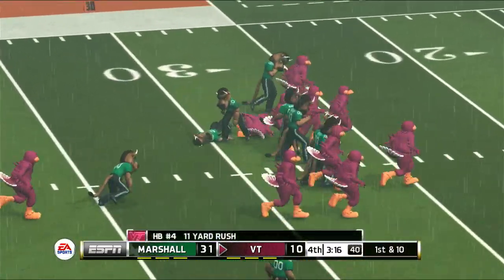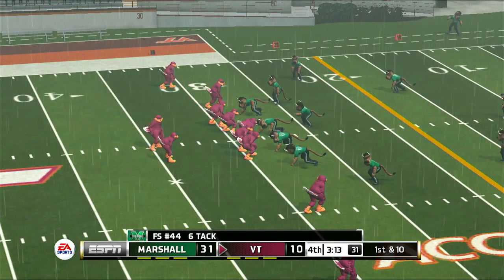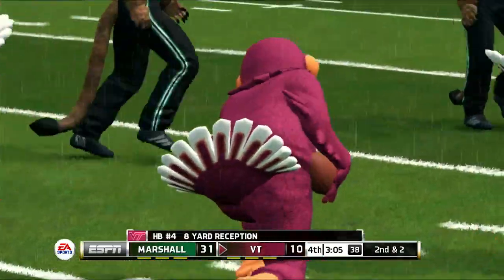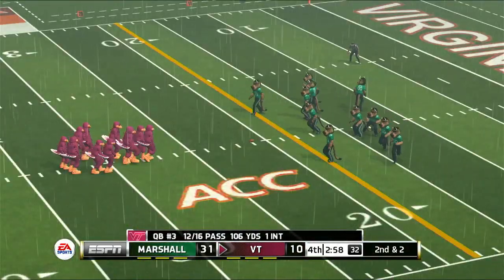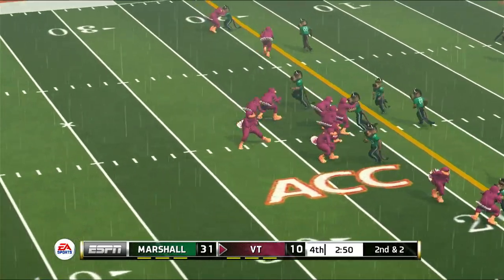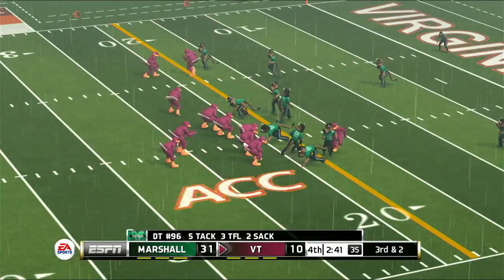He's at the 30. They'll bring him down at about the 29-yard line. He's immediately tackled. That makes it second. It's the ninth play of the drive. Less than 3 minutes in the game. He's scrambling. Brought down around the 21-yard line. No gain.